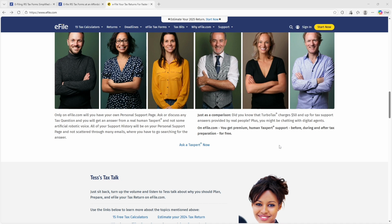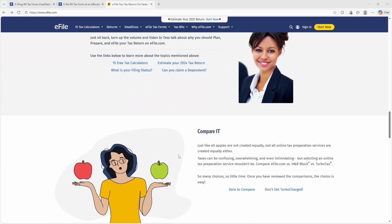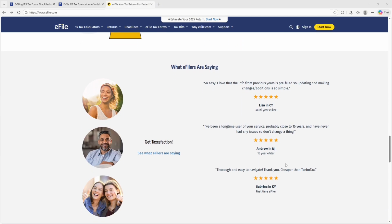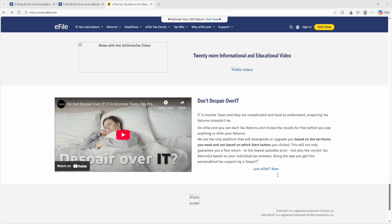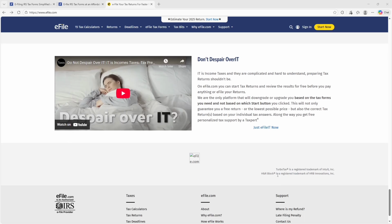The interface is designed specifically for non-professionals, using plain language explanations, prompts, and calculators to help users understand credits, deductions, filing statuses, and common tax scenarios without advanced tax knowledge. Educational tax tips and built-in checks help prevent common filing errors, but the platform intentionally avoids professional-level customization or firm workflows. From a pros and cons standpoint, eFile's biggest advantage is accessibility and low barrier to entry.